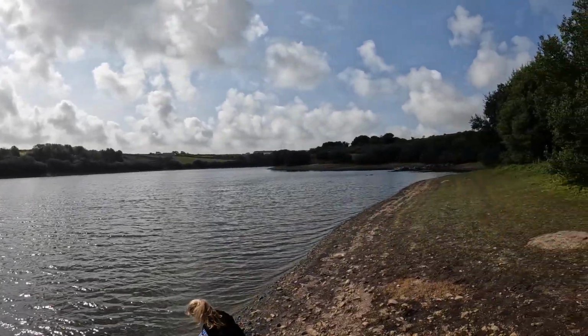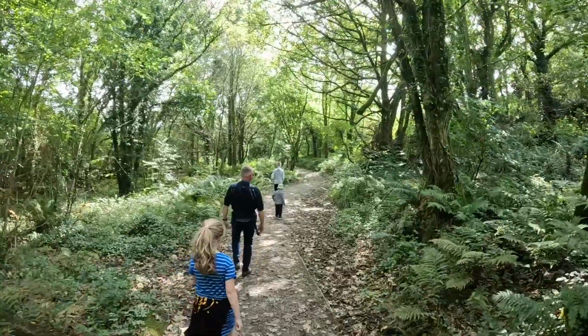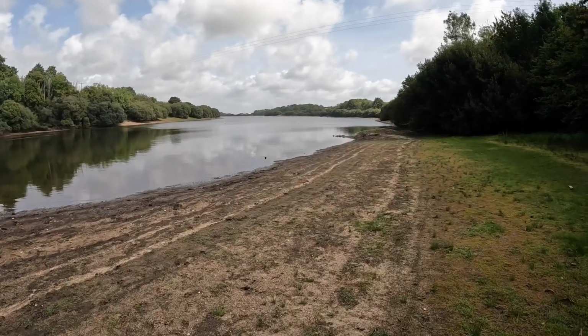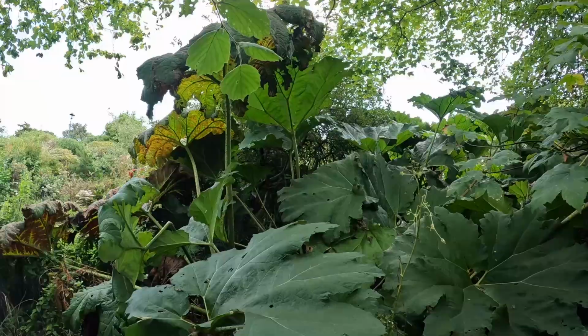The lake walk is about 2 miles long. It's a circular trail with beautiful countryside, lake and nature views. You can also walk the linking trail to College Lake for a longer walk if you wish.